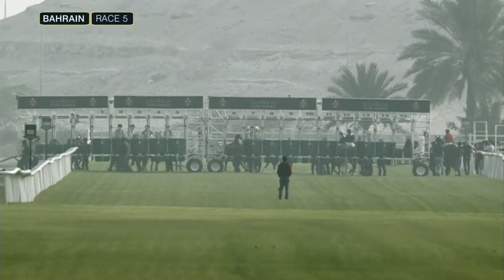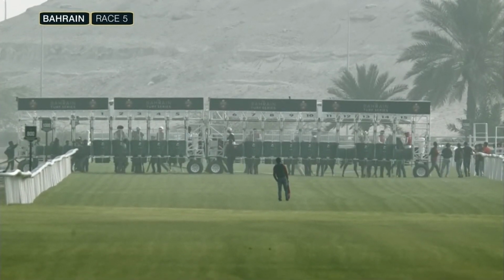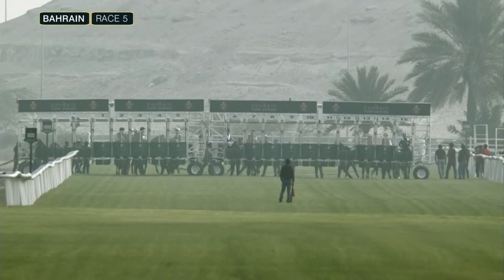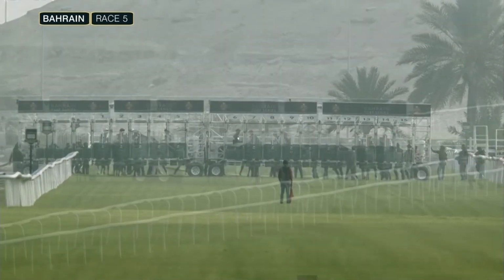And the other Al Adiat Racing horse is Guardsman. Ibrahim Nada rides this one. He's looking for his second success of the season. So a really competitive sprint this.